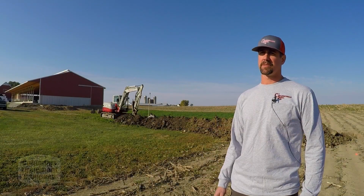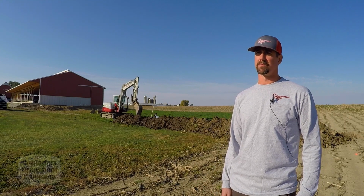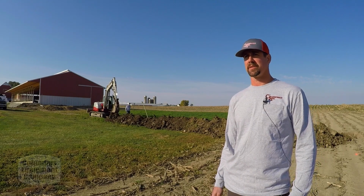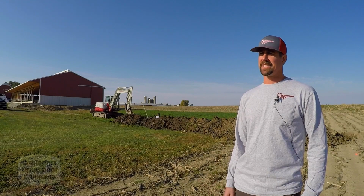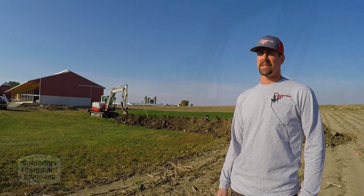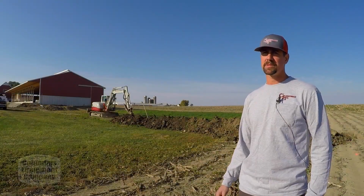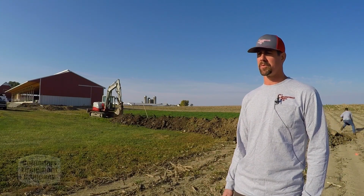The maintenance has been outstanding. I mean, little to no upkeep on them, just regular services, a few electrical parts here and there, and some wear items is about it. I mean, nothing catastrophic as far as engines or anything like that. They're nice getting into tight places, and they do excellent in mud for us. It helps really extend our drainage season, not using rubber tire equipment. So it has been a great addition to our company and has been very profitable.